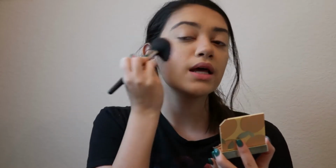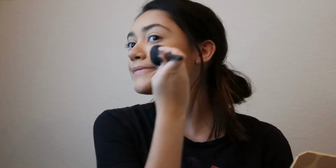So now blush. This is the Too Faced from their Tutti Frutti collection, and it's called Apricot in the Act. As you can see, it's a 2-in-1 blush and highlight. I'm not gonna use the highlight just because I usually don't go for a gold highlight, so I'm just going to take my blush brush and dab off that excess, and then just go in and blush it up.